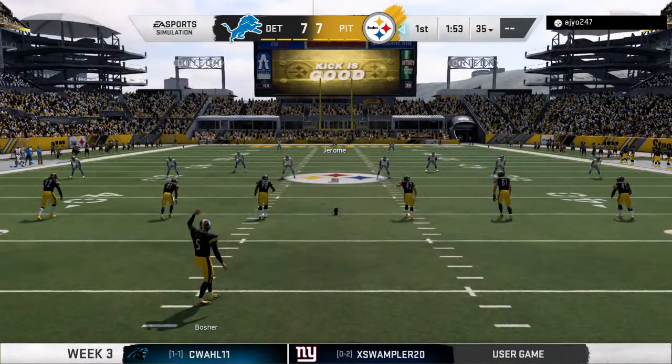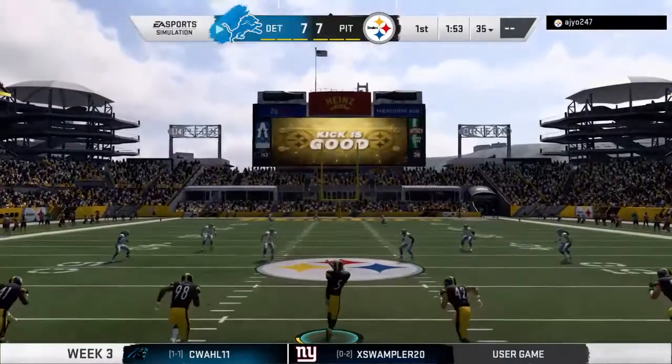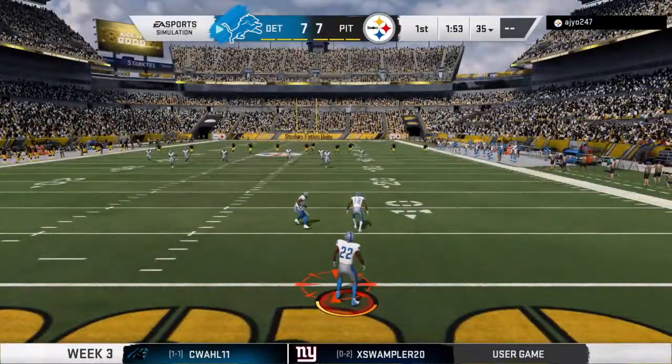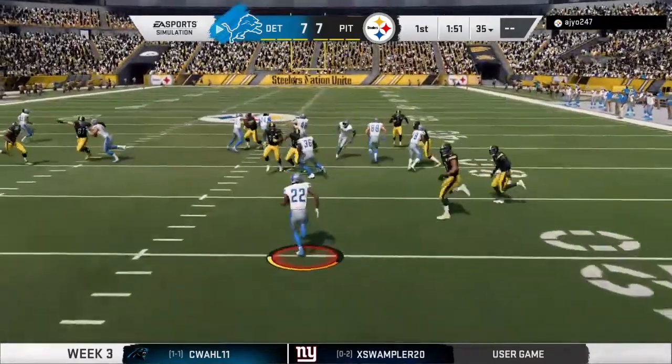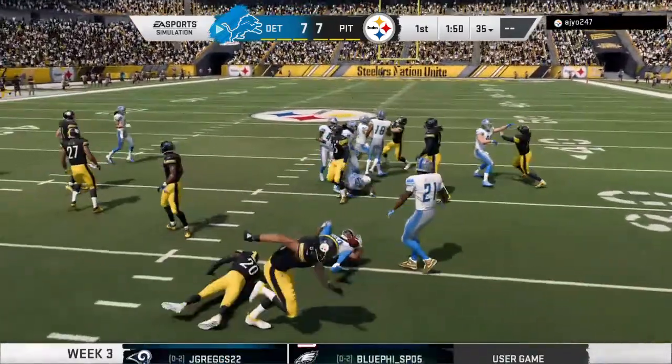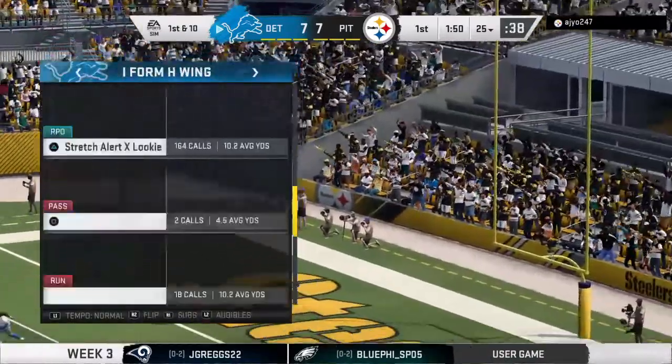Extra point good by Hopkins, and we are tied at 7. So all even at 7 now as they kick it away. This is fielded at the goal line. And not a bad return here. He gets it out to the 25-yard line. Let's go.